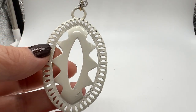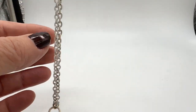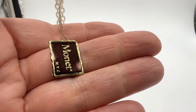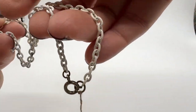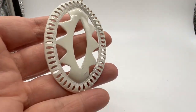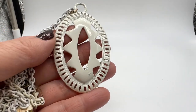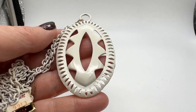And this one is interesting because it still has its tag too. I really like this design. So their factory did remain in Providence, Rhode Island, I believe. Monet, New York City. Many of the jewelry companies in their day manufactured most of their jewelry in Providence, Rhode Island. That was sort of the main hub.